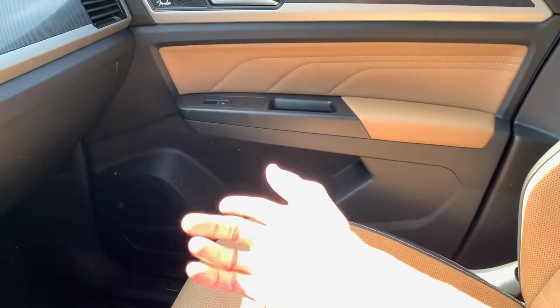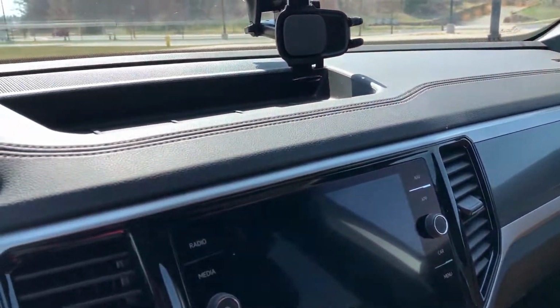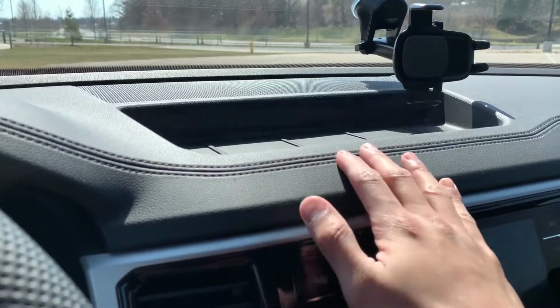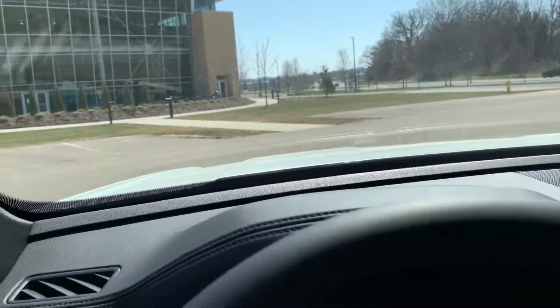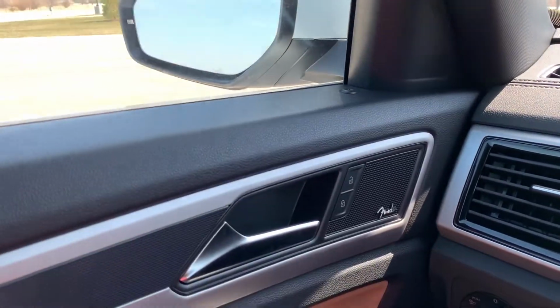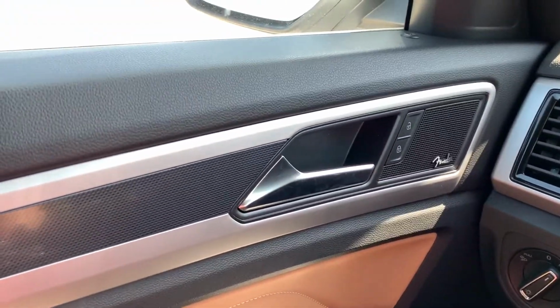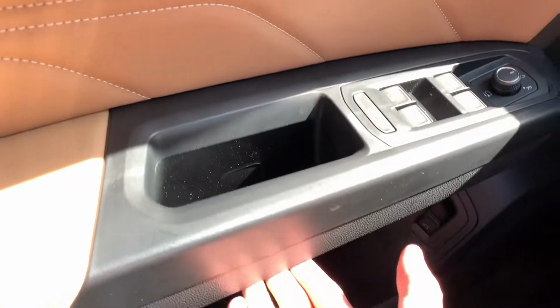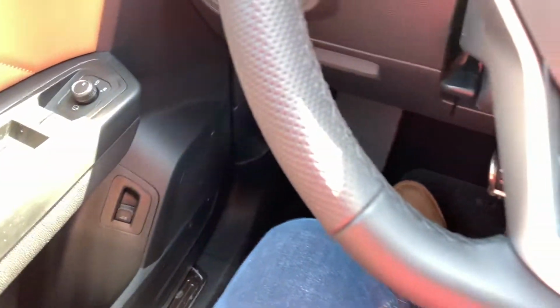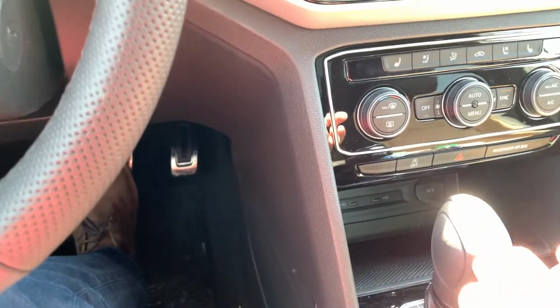But then you've got a lot of soft touch plastic all around the area, and a lot of hard plastics too. And on the front dash here, this is faux stitching all across the top. And I really feel like they could have done some fancier stuff here, especially at the $50,000 price tag. You've got the nice Fender logo here for the audio system, which really is one of the best parts of this car. But again, hard touch plastic here and all throughout the bottom, which isn't unexpected, I guess, for a Volkswagen, I suppose.